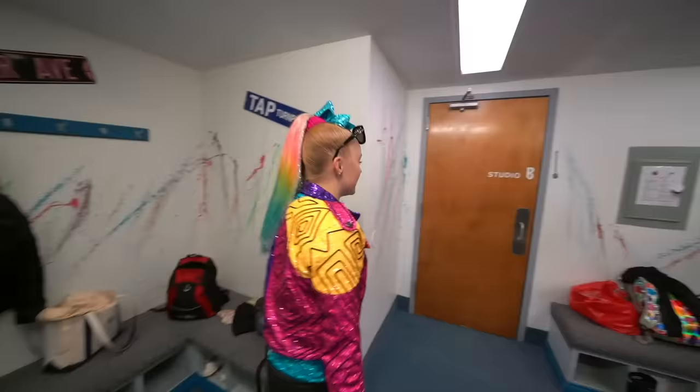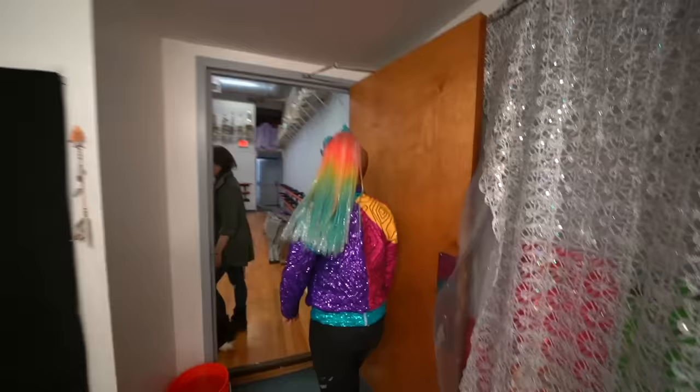There's another side entrance to Studio B right here. Pretty fun right there. And then you keep walking. Over there is Studio A. We're gonna go in there next probably. There's a Studio C. This is where tap happens.